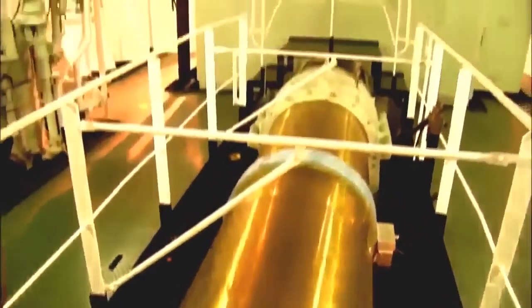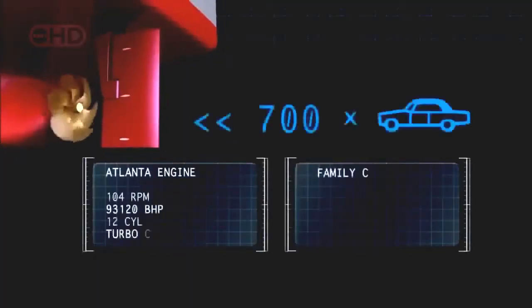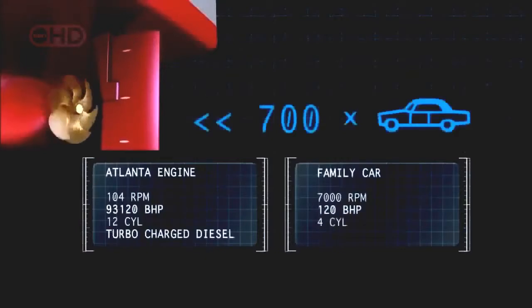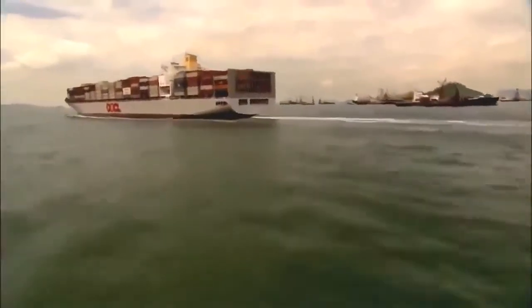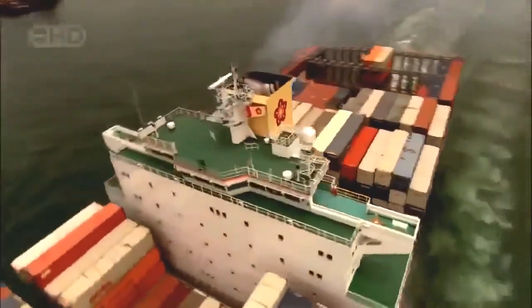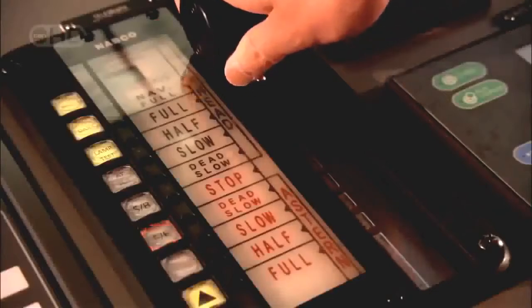The engine peaks at 104 revolutions per minute, but generates a mind-blowing 93,120 brake horsepower. That's over 700 times more power than an average family car. And all that power adds up to one thing: speed through the water.